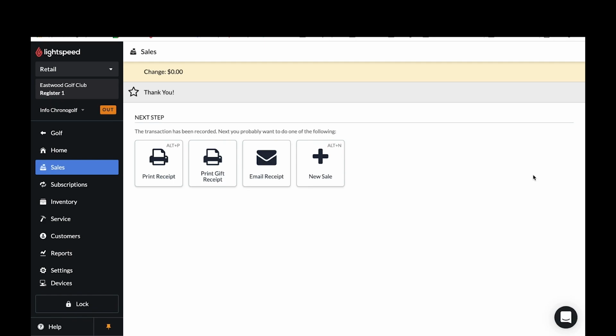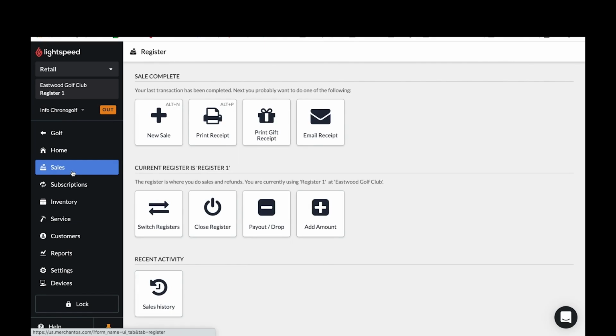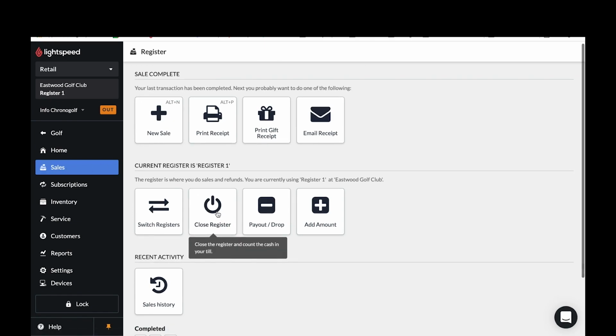Now, the end of the day is finished. You're going to go through your system. You're going to be finishing your day. Now, if I click on the sales screen again, just like when I was starting that refund process, I can go from here. I can now close the register. Now, if you don't have access, or if as a manager you're not granting access to closing registers to the employees, the option is a blind close.